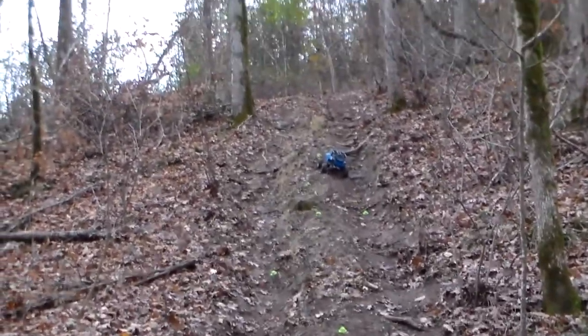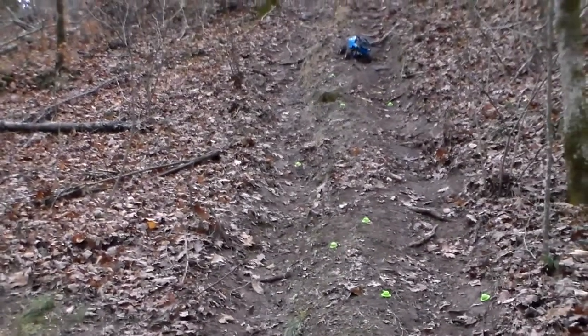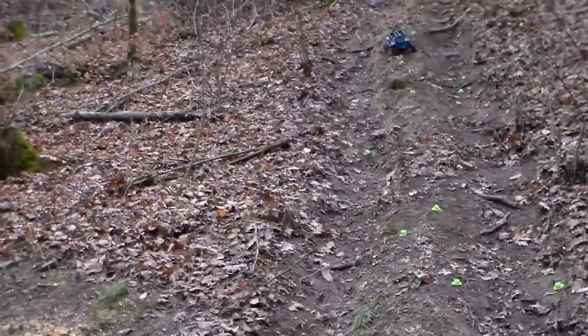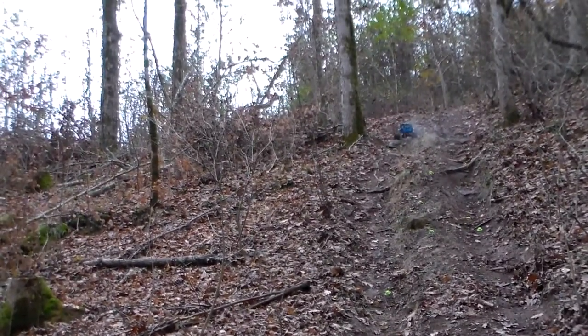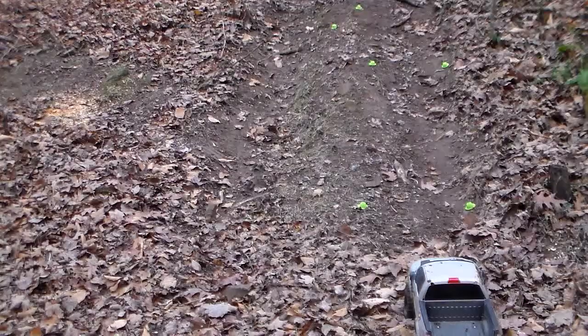Might have a contender this time. Oh, motor failure. Magic smoke. That motor's done. The Jeep, over with. Another DNF. The hill takes another victim. Even with three-wheel drive, we're still gonna give it a shot.